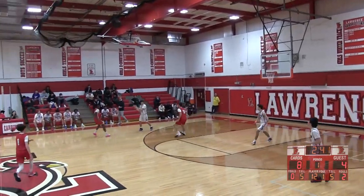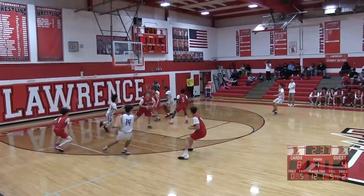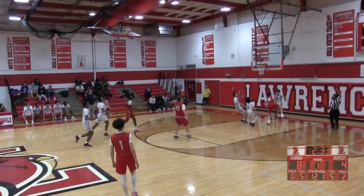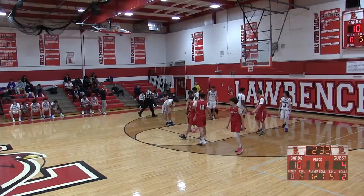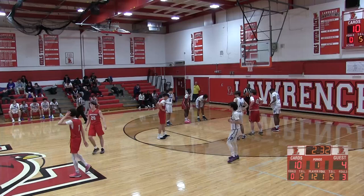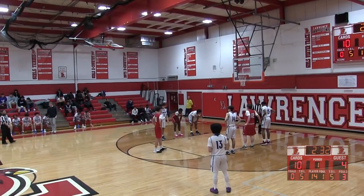Tigers inbound the ball. And they'll bring it into Cardinal territory. Pass it right to Moore. Oh, I'm sorry, that was Sayano. And Robbins puts it up for two more. Cardinals starting to pull away with this game. Cardinals currently leading 10-4. And there was a foul in the process, so Robbins will go to the line shooting one.